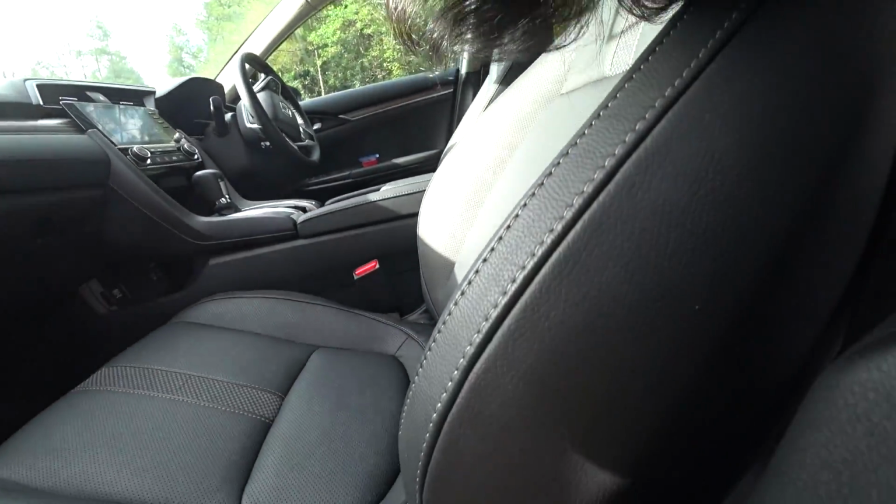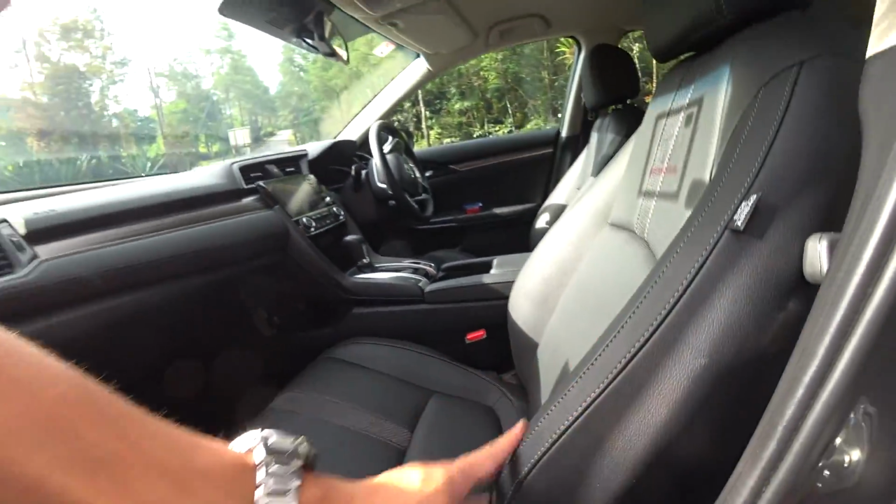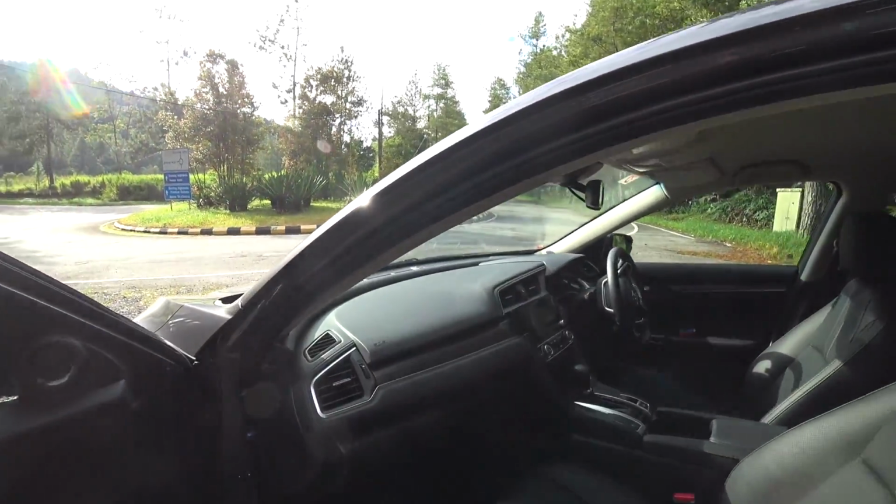Alright, we always said that, sorry, I need to use my head. We always said that Mazda needs to nick a few Honda engineers to learn how they do packaging.